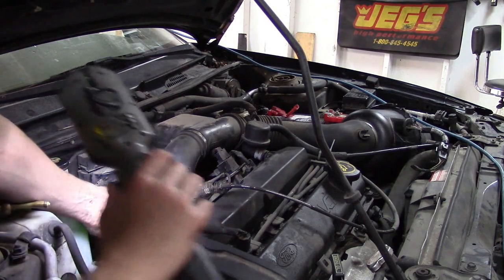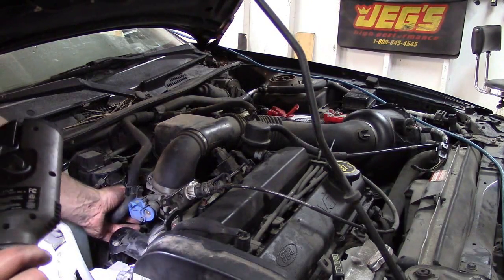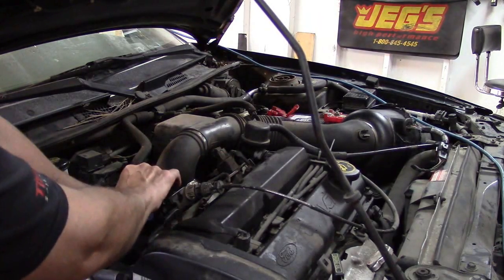Okay, let's just see if I can fit my finger over the port. Listen to that idle change. Just about kill the engine.